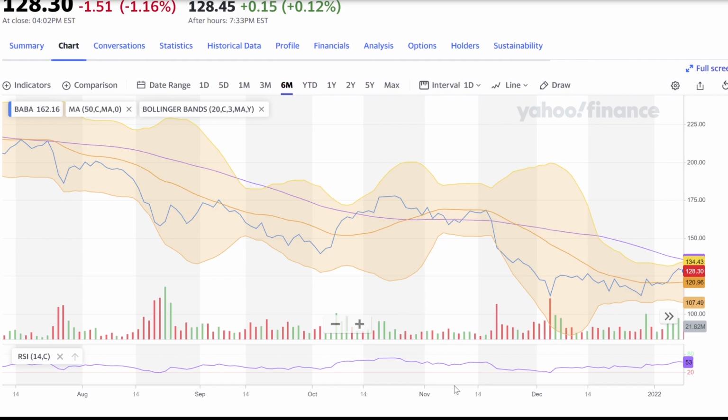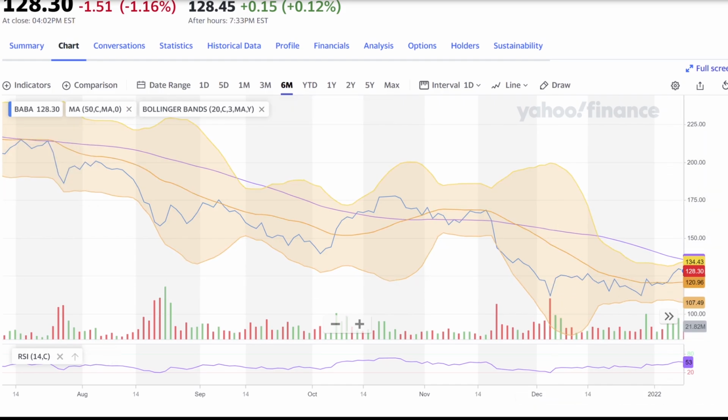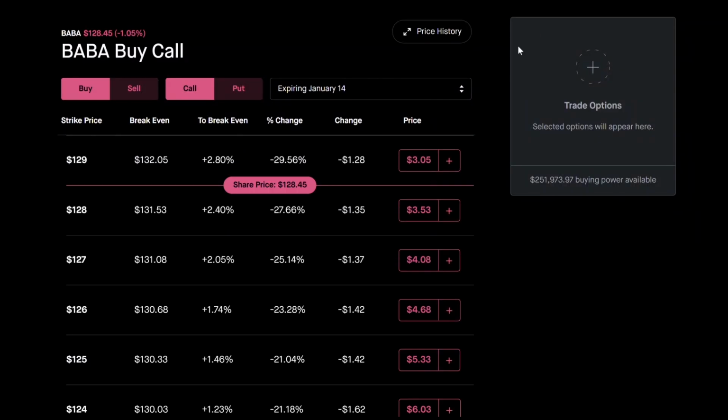So instead, I want to recommend a poor man's covered call on a stock that you don't want to invest a lot of capital into, but you want to have exposure to. So Alibaba has seen a huge sell-off. However, the stock didn't really go below $107 per share, and currently I think there's a very strong support at around $110. This stock is currently trading for $128.30, and I think a poor man's covered call is an interesting strategy to at least consider on BABA, or another stock that has had a tremendous sell-off but is too risky for you to dump a lot of capital into.